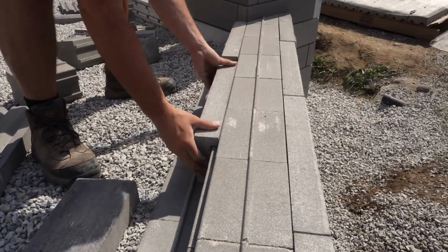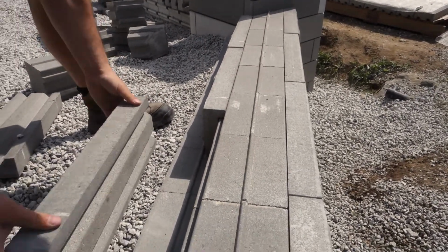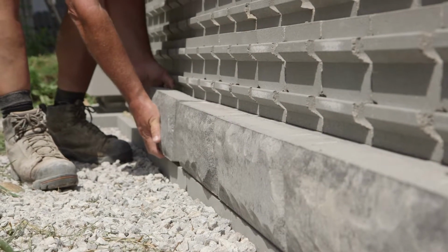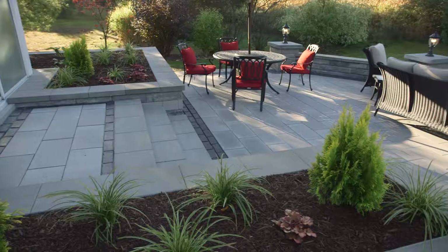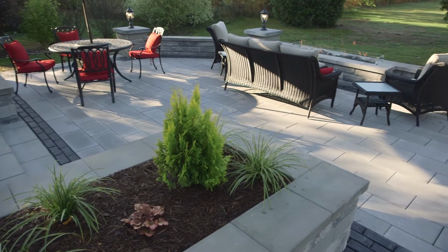Both sides of the SureTrack backer block feature precision-molded SureTrack rails. Ucara fascia panels hang securely on these rails. Simply clad one or both sides of the SureTrack backer block to create incredible walls, steps, pillars, and other hardscape features.